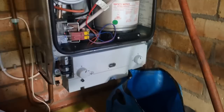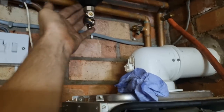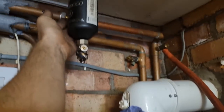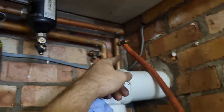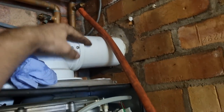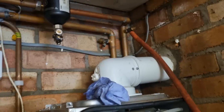So hopefully, as I say, I think that three port was sharing across the ports. We'll have a look anyway. It might just be a big airlock in the system, but we'll have a look. Just filling back up. Hopefully this filter doesn't leak. Knowing my luck, it will. Everything I touch leaks. Drain off tap is shut. I'll check the washer on it. At least the flue sealed. So yeah, we'll fill back up. The three port's not wired up yet, and we'll wait and see what happens.